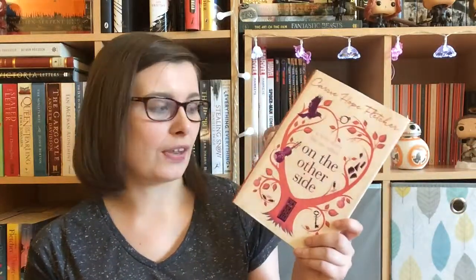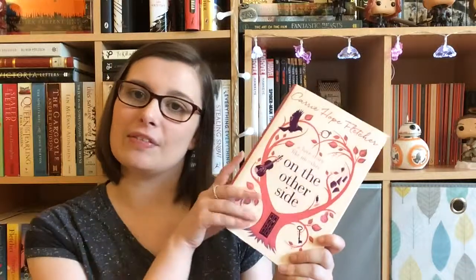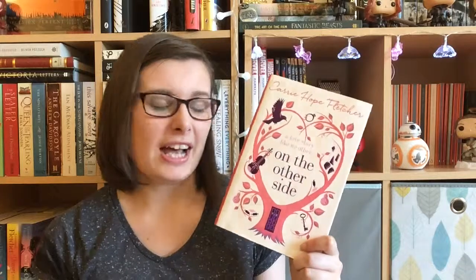So for this I'm going to go with another part of the Fletcher family, and that's Carrie Fletcher and her book On the Other Side. Now, this was her debut novel, and this was just so sweet and adorable. It follows Evie, who has died, and to get to the other side, so heaven, she needs to get some secrets out in the open back in the real life. And it follows her meeting her one true love, Vincent, how they were forced apart, and she ended up marrying someone else and having children, and the ending's just so sweet and adorable as well.